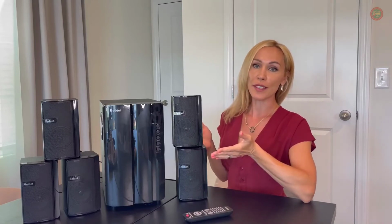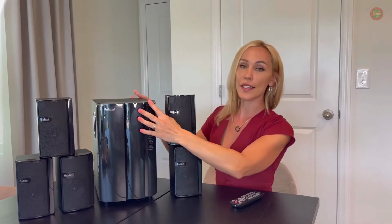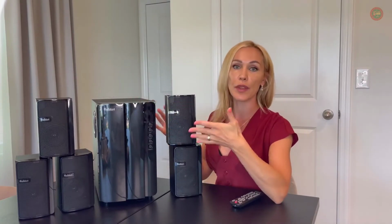Hello shoppers, I have a great product over here, I would like to share it with you. It's a home theater system from Bobtot, and I received it for evaluation purposes, and this is my personal opinion. This home theater system comes with 5 speakers and a 6.5 inch subwoofer with the built-in receiver.